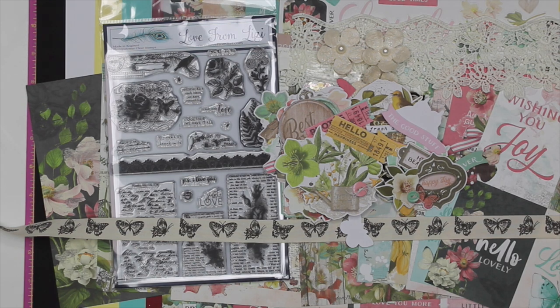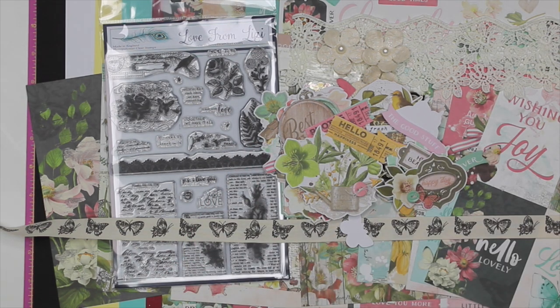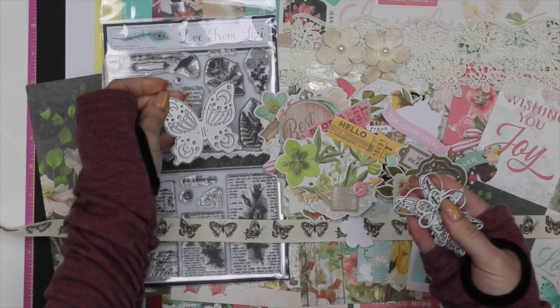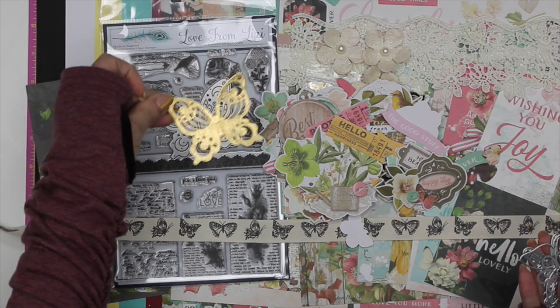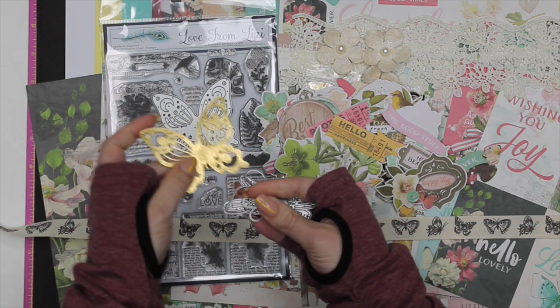And last but by no means least, we have the dies this month. So there's a whole array of sort of nature themed dies. So you have a very large butterfly, which when die cut from the embossed gold card that comes in the kit, looks like this.